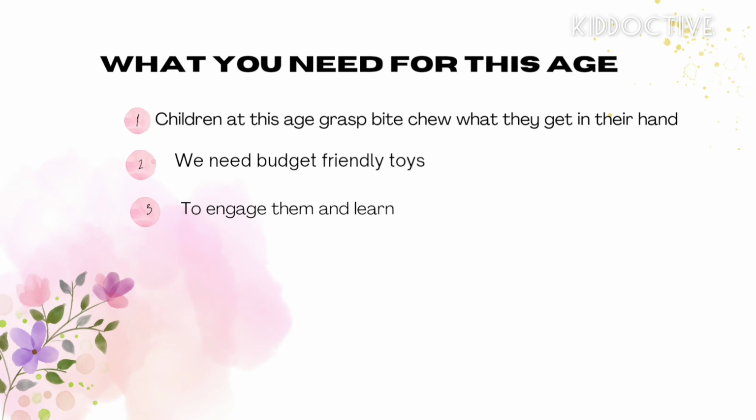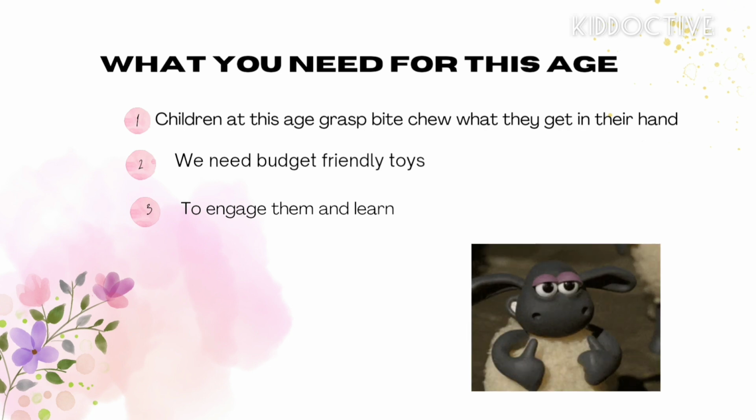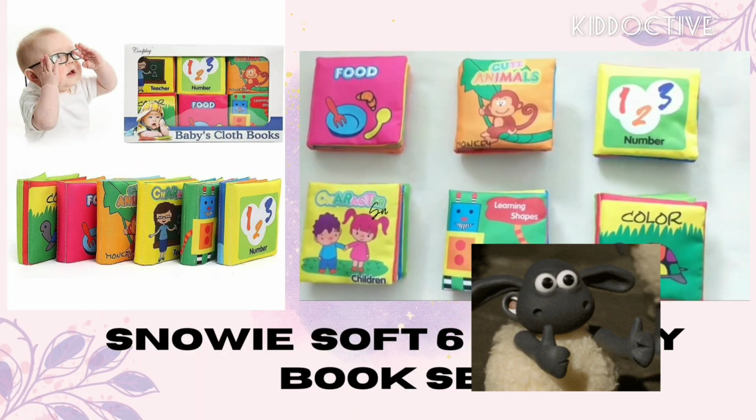Children at this age grasp easily and bite and chew whatever they get in their hand. So you know all these things. That's why you want to engage them in toys. We need budget friendly toys to engage them and help them learn. This is the third point.